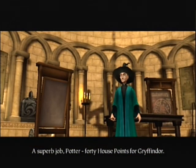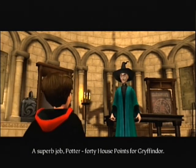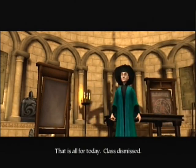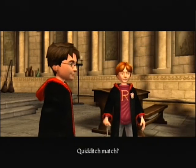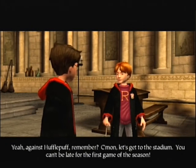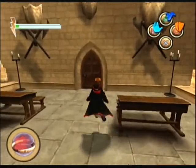A superb job, Potter. Totally. 40 house points for Gryffindor. That is all for today. Class dismissed. Nice one, Harry. You did well there. And good luck with the Quidditch match. Quidditch match? Yeah, against Hufflepuff, remember? Come on, let's get to the stadium. You can't be late for the first game of the season. I don't even tell you when the Quidditch matches happen, they just happen. Ron, get out of my way.